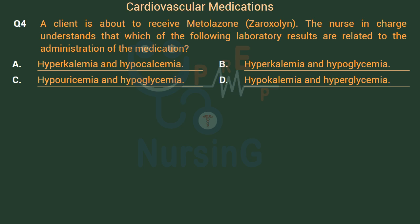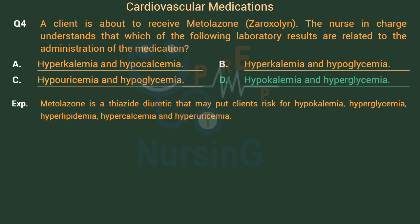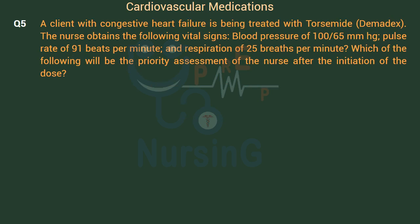Right answer is option D. Hypokalemia and hyperglycemia. Metolazone is a thiazide diuretic that may put clients at risk for hypokalemia, hyperglycemia, hyperlipidemia, hypercalcemia, and hyperuricemia.